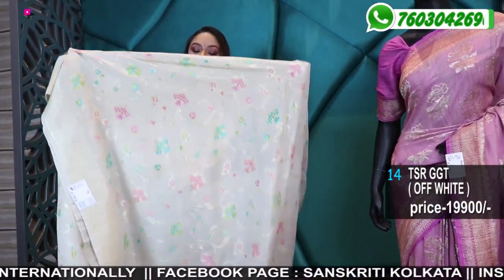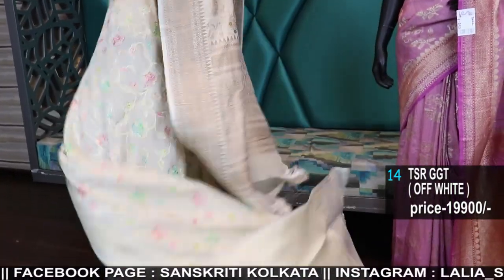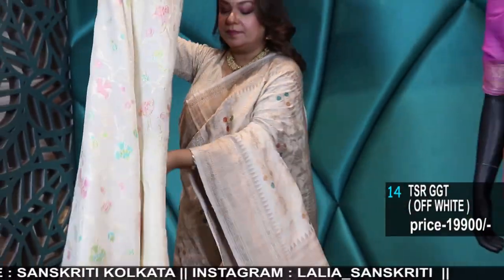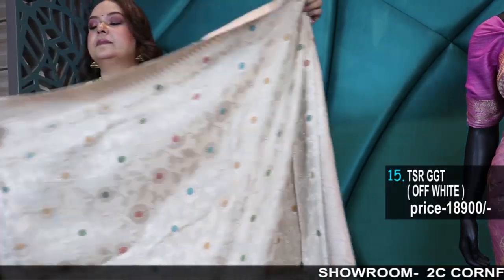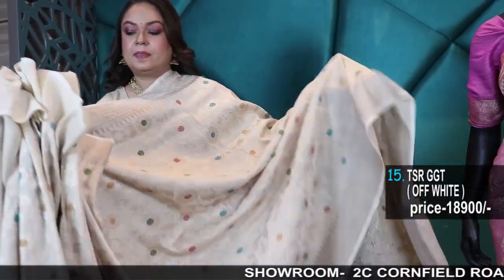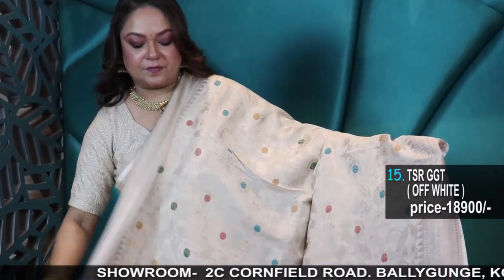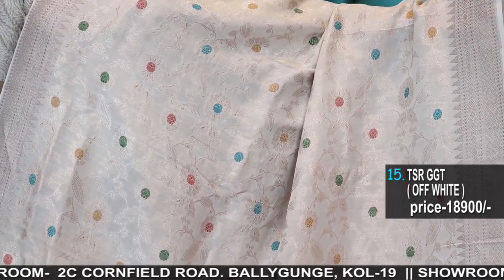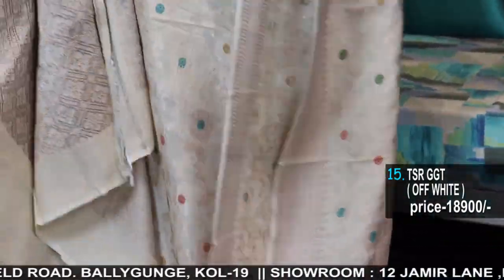It's beautiful, absolutely stunning beauties, and so soft and comfortable. The backside is so well cut and finished. Similar like mine. See the jal weave. Again, a stunning piece comes with this blouse piece.